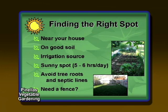You want good soil, and you may have to create that soil. We've talked about that. You may have to be the creator of that good soil. An irrigation source. Water is probably the most important thing. It's a limiting factor. No water, no garden, because it's so important. A sunny spot, 5 to 6 hours a day of full sun is considered a sunny spot.